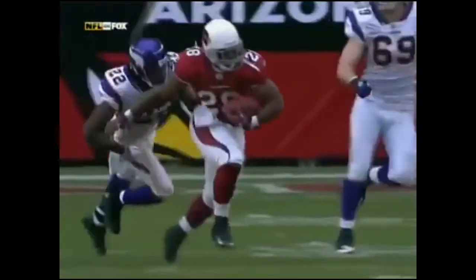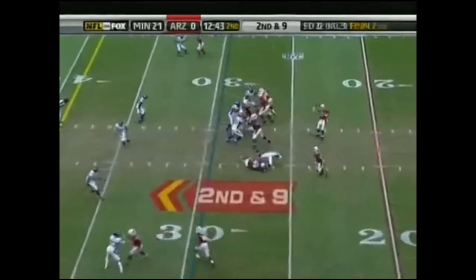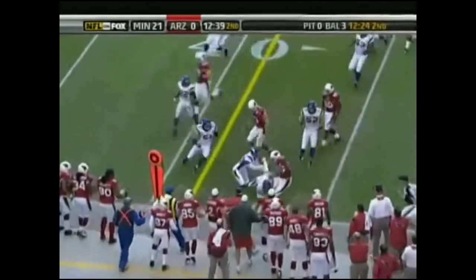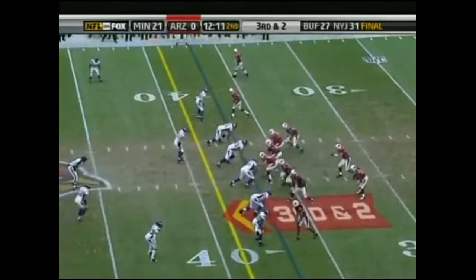And those are the kinds of things that J.J. Arrington can do. As he's taken the pieces that they have and he's put together an offense that allows them to do what they do best. Here's Arrington again. Good throw by Warner. Hit him in stride. And for this group and for Kurt Warner, that means throwing the football.